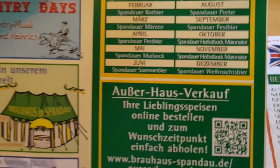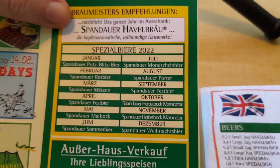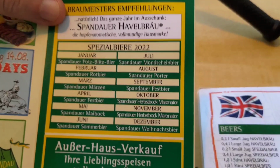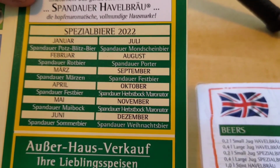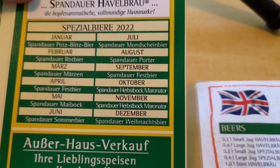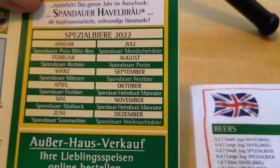June is a summer beer. Then they have Mondschein beer. I don't know exactly what that is. Then in August it's the Spandau Porter. Then in September it's the Spandauer Fest beer. Then the Herbstbock, Moranator for October and November, and then the Weihnachtsbier.